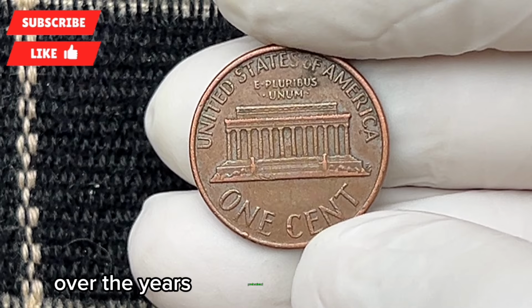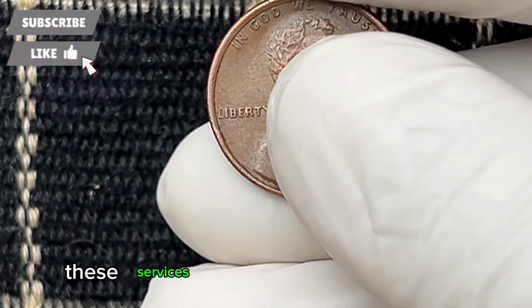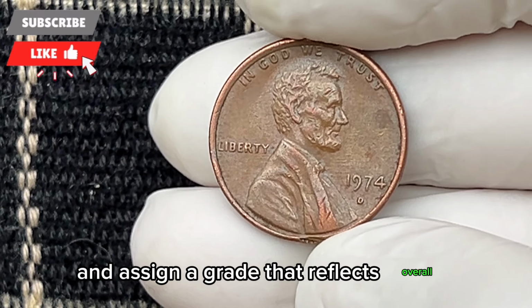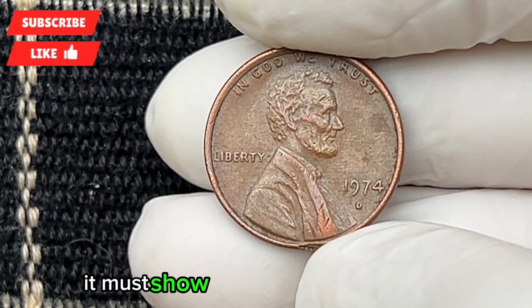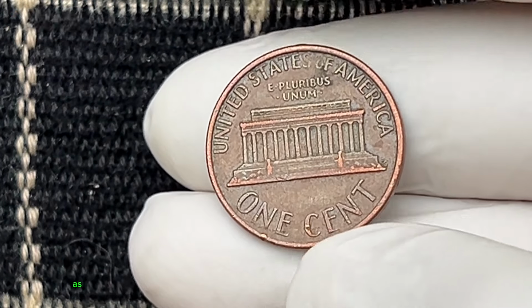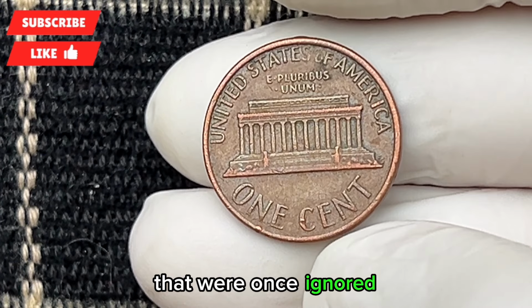Over the years, professional grading services have played a major role in identifying the very best examples. These services evaluate coins under strict standards and assign a grade that reflects overall quality. For a 1974 penny to receive an extremely high grade, it must show exceptional preservation, something very few have achieved. As interest in modern U.S. coins has grown, collectors have started paying closer attention to pennies that were once ignored.